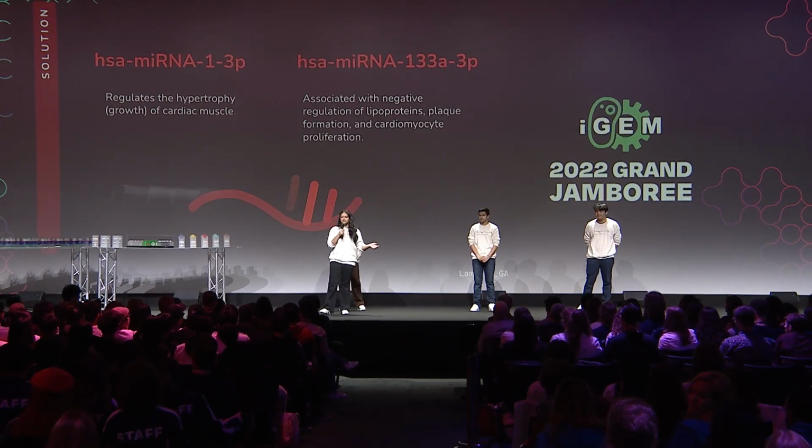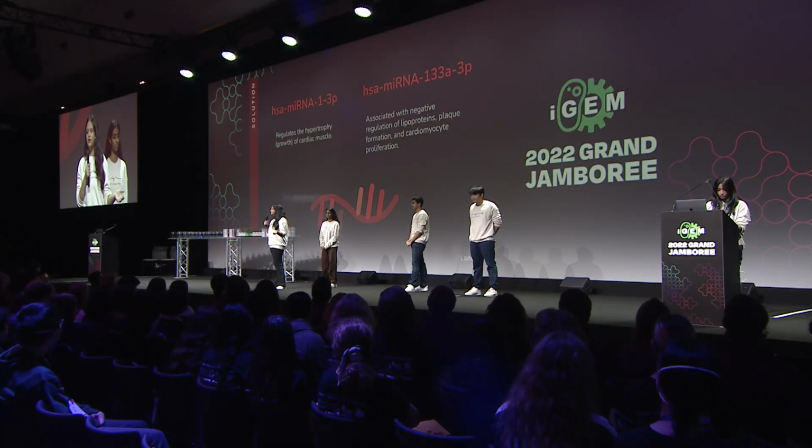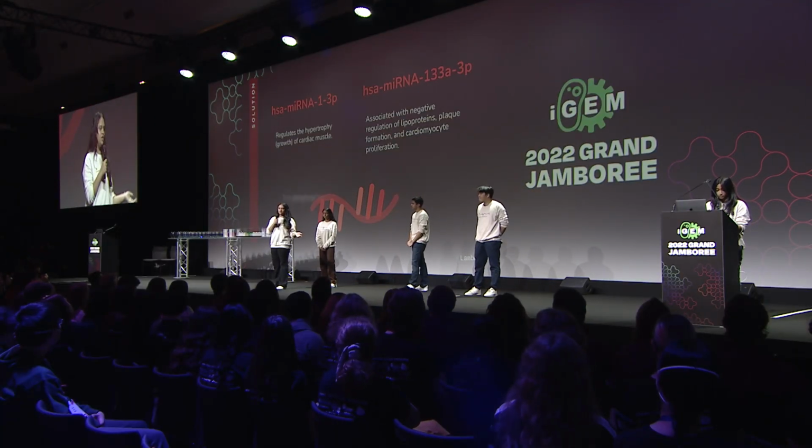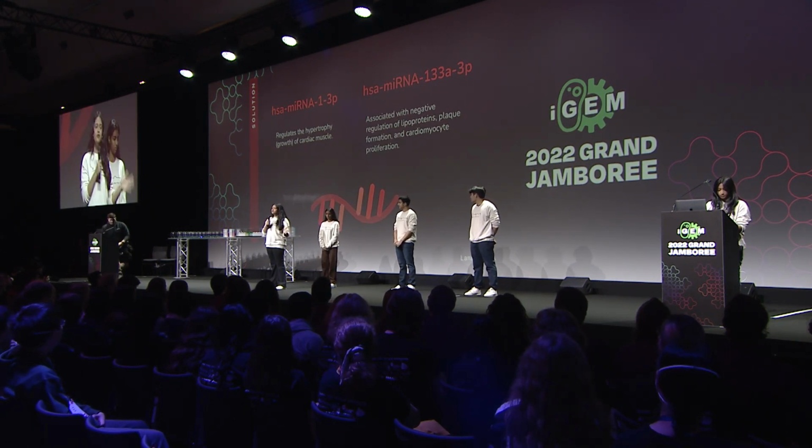MicroRNAs are RNA sequences that are produced as a result of cell regulatory processes. We've talked to cardiologists who referred us to microRNAs 1 and 133A, which are both correlated with coronary artery disease, but more specifically to heart damage. Now, our initial vision was to do an at-home blood test. However, after talking to microRNA researchers, it was quickly evident that between the complexity and lack of available data, a lab-based test would be much more promising.